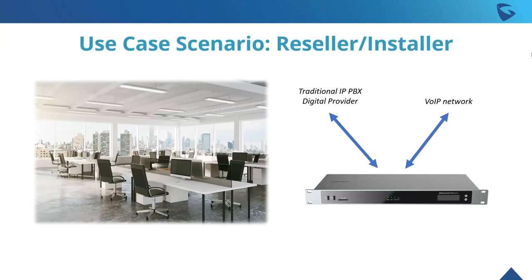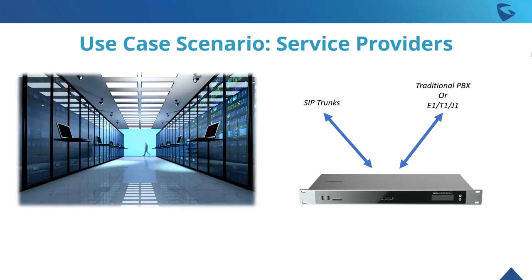All right, so when we're talking about use cases with this device, pretty straightforward here. We have the digital IPPBX or digital provider, and of course then just integrating those external communication methods within the internal VoIP network and taking advantage of that. Another good option is use cases for those service providers that may be watching today. You can also take the SIP trunks and integrate that with the traditional PBX or E1, T1, J1 network that's built in within a network. That way, you're supporting the already existing infrastructure within an organization while providing SIP trunking services.